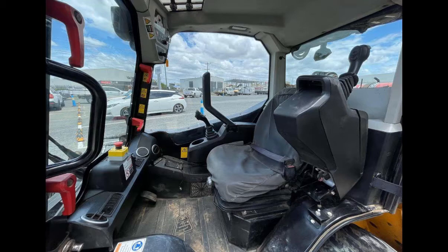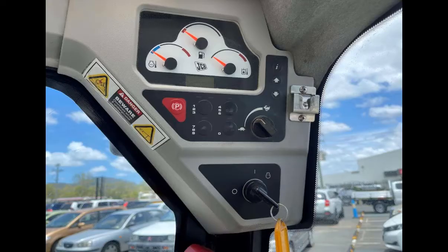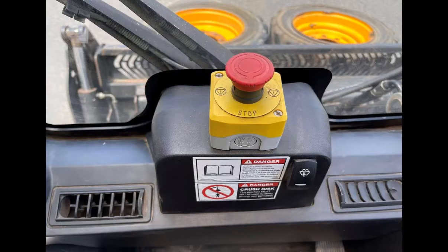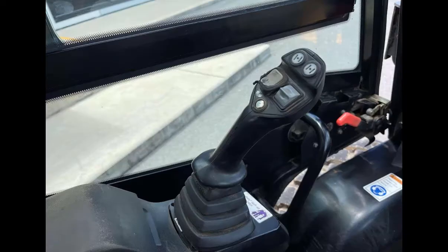The inside wasn't too rough. The gauges all seem to be there and working from what you could tell from the pictures. No major issues seem to be there from what you can tell from the pictures anyway. And nice and clean inside. The controls are a bit rough, but hey, that's what you expect from a machine that's 7 years old, 8 years old.